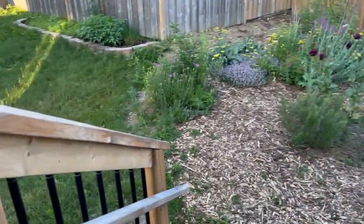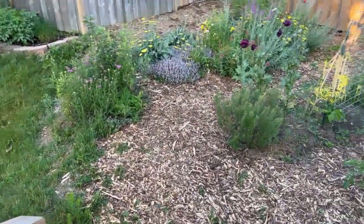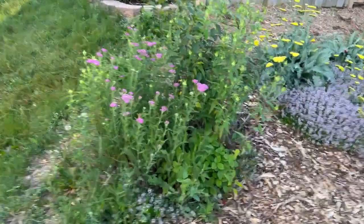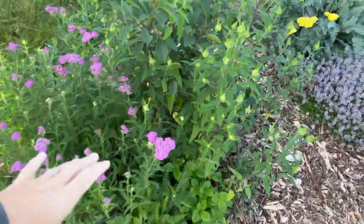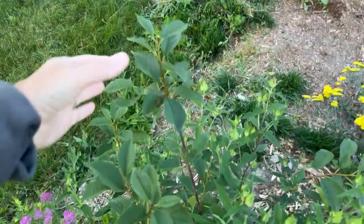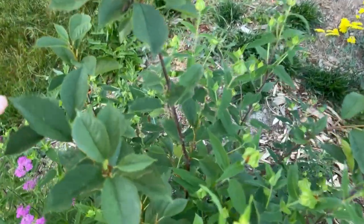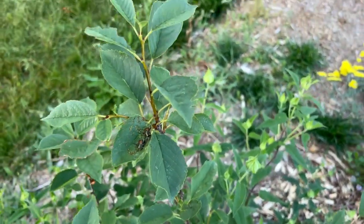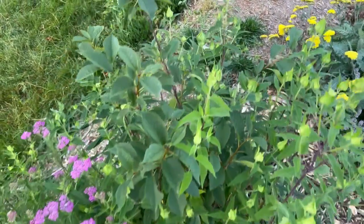But actually, I'm going to start down here before the sun gets any brighter. I think it'll hit the deck last. So, I've got some yarrow. Like I said, the garden's a hot mess. Bee balm. And this over here is a baby-sized, with beetles. I'm going to have to get after these guys. Okay, that's a job for as soon as I finish this video.